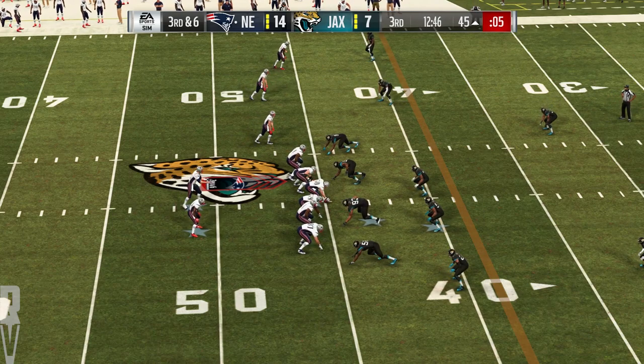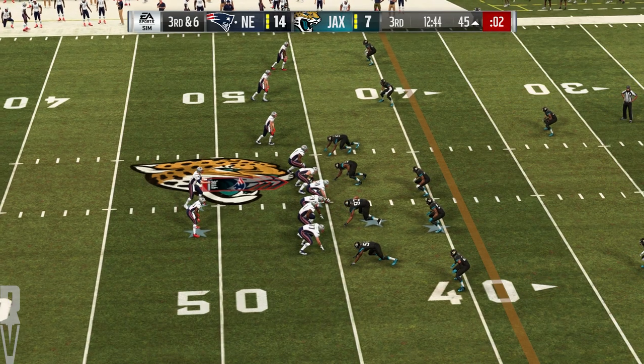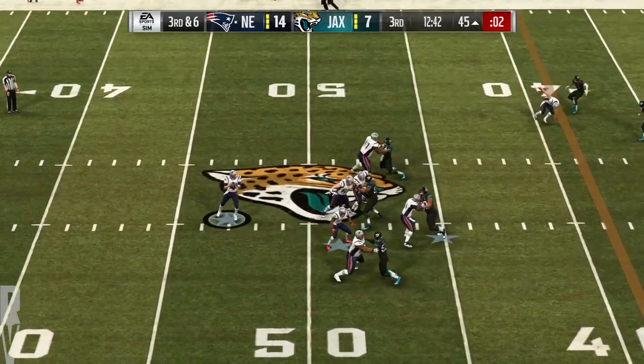Now they'll try to convert on third and six after the 4-yard completion. On play action, it's Brady.